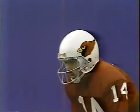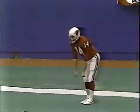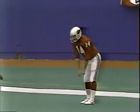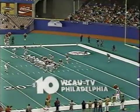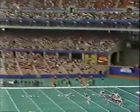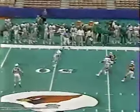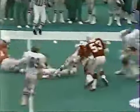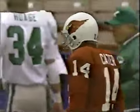Garrity back to return Cater's punt from the end zone. And deep in the end zone. A good punt by Cater, under pressure. Beauty. Garrity at the Eagle 49. Good run back to the 43-yard line.